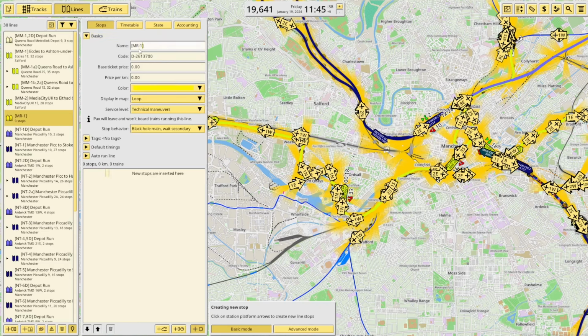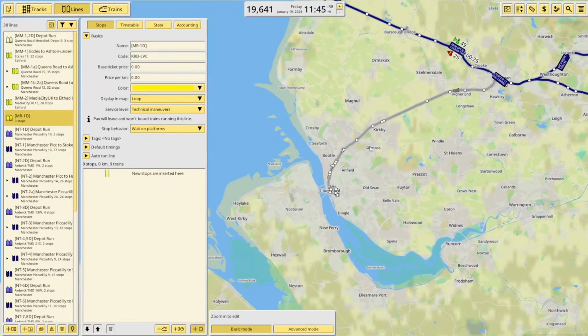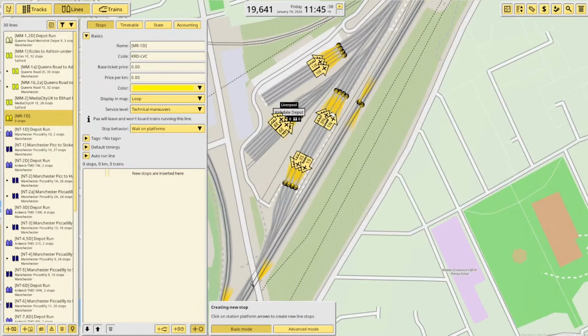1D for depot. And that would just be Kirkdale, which we're going to put KRD, to Liverpool Central. Technical manoeuvres, loop, black hole, wait on platforms. So, back up we go. I don't know why it's brought me over because I clicked on the Mersey Rail line.